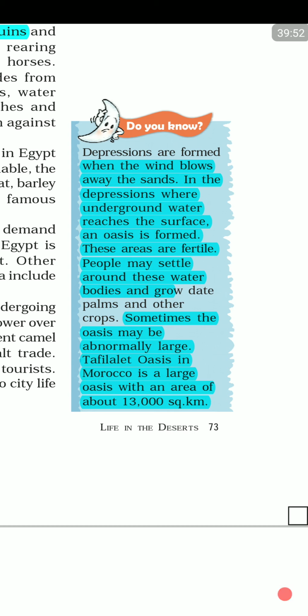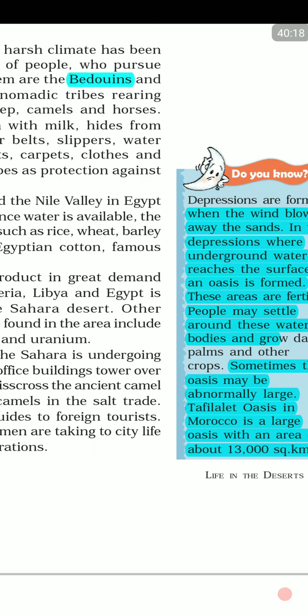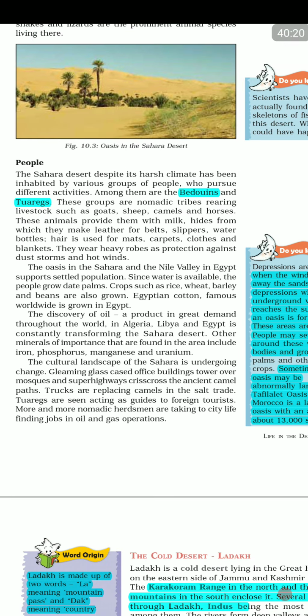The Tafilalet Oasis. The word Tafilalet means jug in the Amazigh language, right? It is the largest oasis in the world, which is a beautiful fact, and it extends up till the Casablanca city of Morocco. 13,000 square kilometers is the area, so that's really huge.